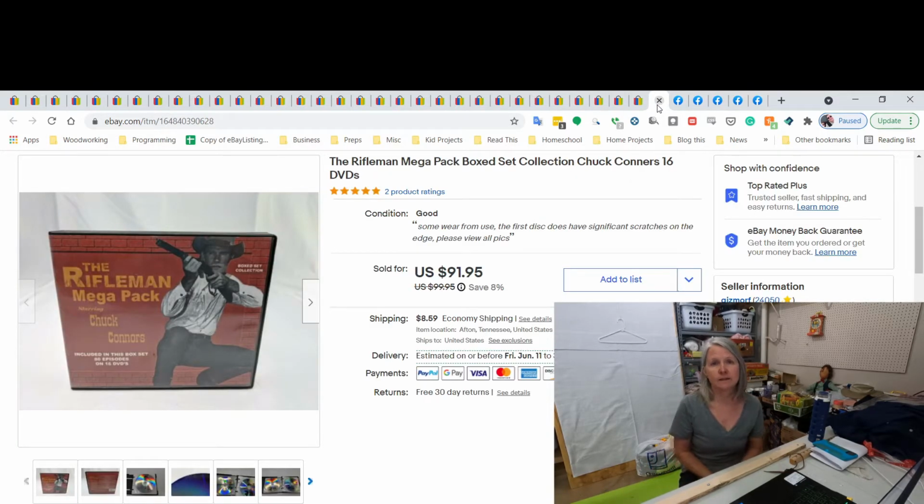And this, I gotta tell you the story. This is a Rifleman Mega Pack DVD set. There are 16 DVDs in there, and I think it features about 85 episodes of that old Western that was on TV. I just kind of had a pile of DVDs. When I buy some, I'll just make a pile, and then eventually I get to them.